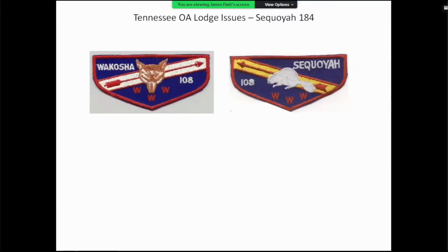Now, this is an interesting piece. If you'll notice here, this Sequoyah flap has a 108 on it, okay? When many of the other lodges were changing over to flat, they liked the look of the Sequoyah 108 F1. And as you can see, both of these were made by Gear Emblem. So my understanding is they asked Gear Emblem to sort of copy the Sequoyah, but make some small changes. And so what they got back on the first run was this flap with 108 on it.